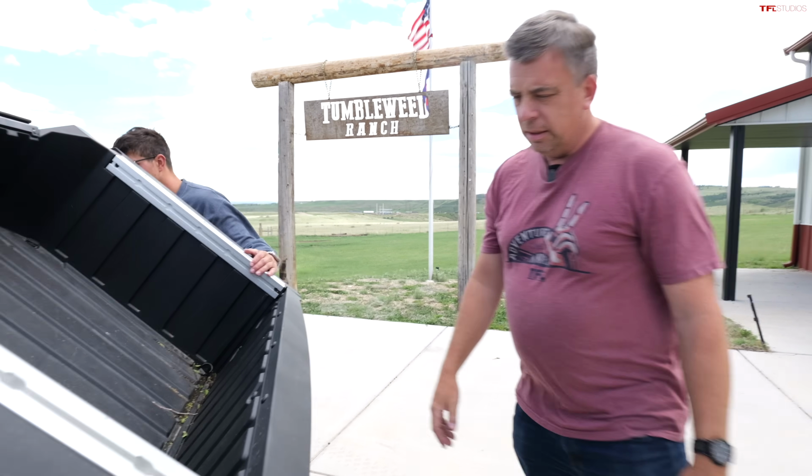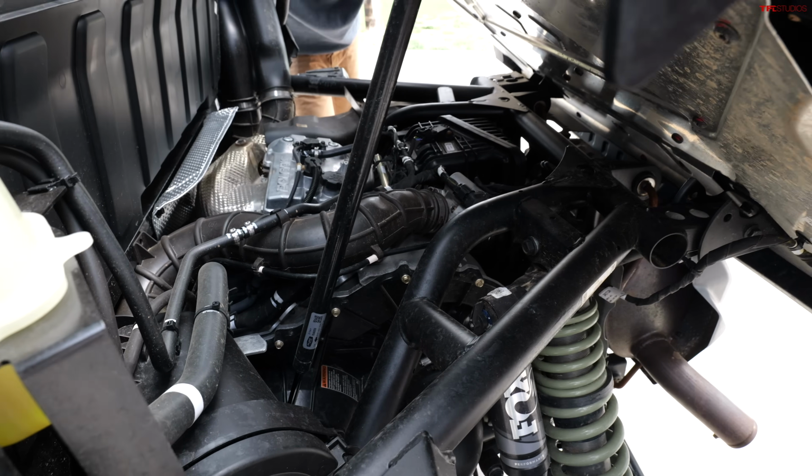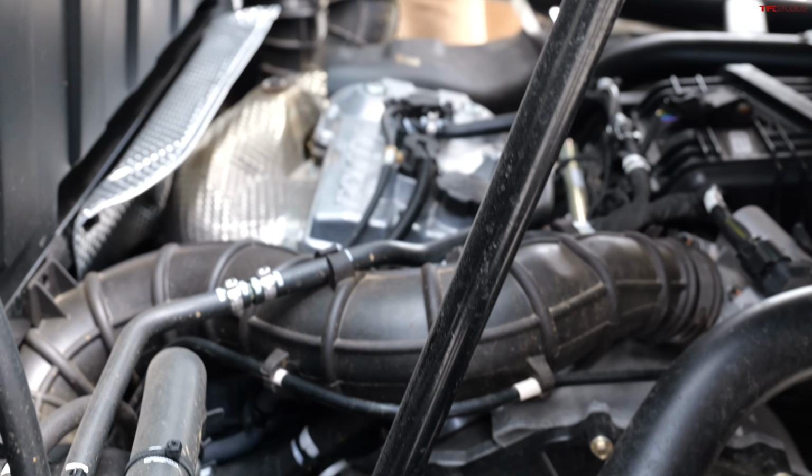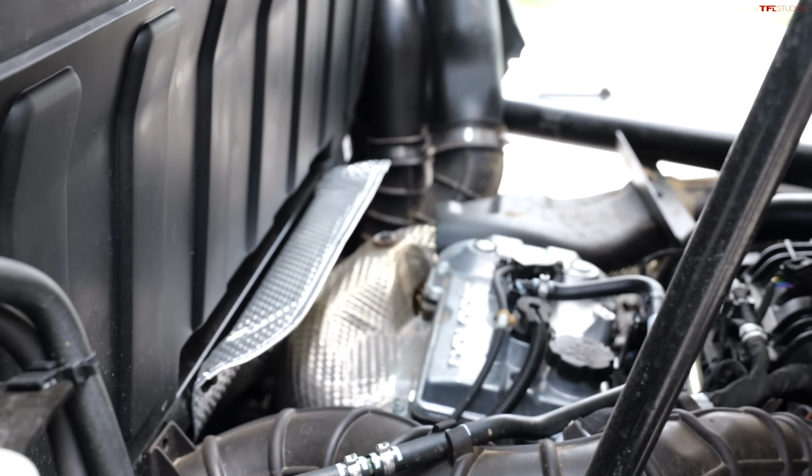Also, if we take a look under the bed, you'll see there is a 1000cc two-cylinder engine right here, 114 horsepower. Okay, not bad.